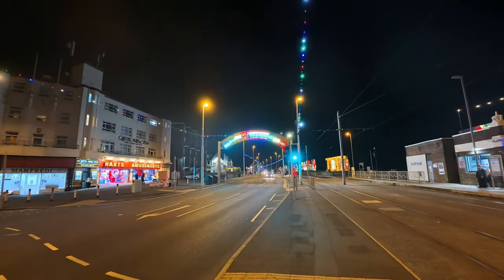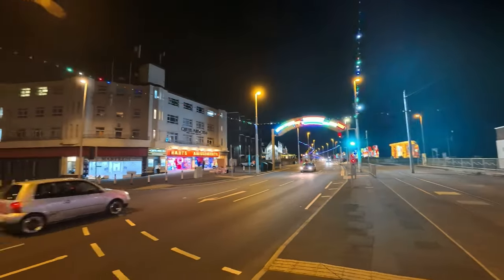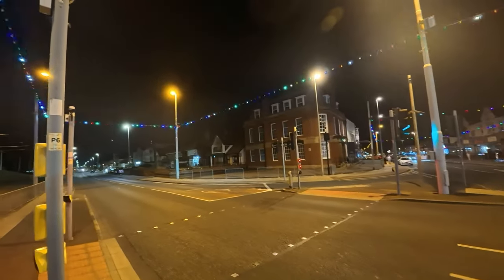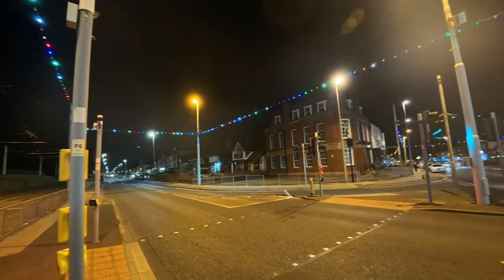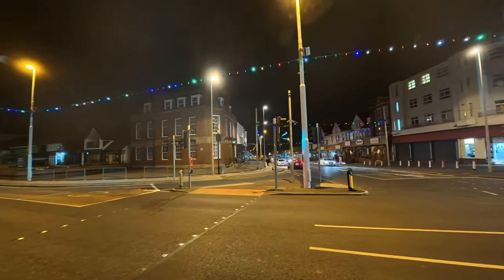So there you go, we made it to the other side. Just so you know, I'm not lying, the lights stopped literally right there, and you've got Red Bank Road literally right down there.